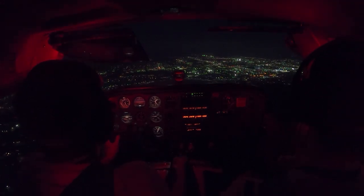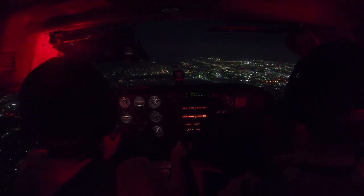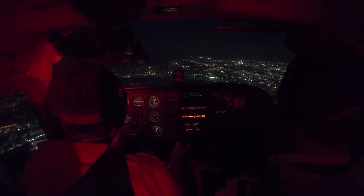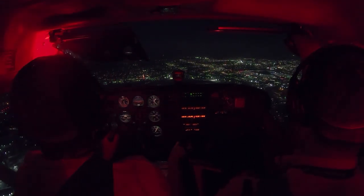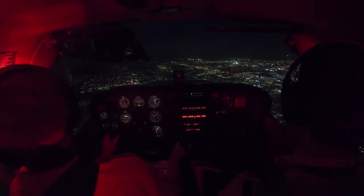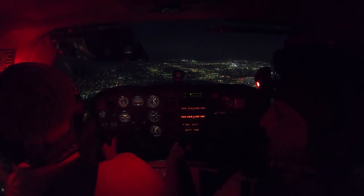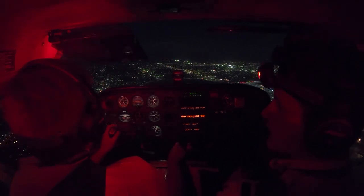Okay, so flaps up, mixture rich, fuel select valve on both, 2,100. Lights are on, engine instruments are in the green. Now it will be pretty difficult to see the runway. Yeah, it's pretty difficult. But you can see the strobe lights at the end of it? Yes, I can. And I'm just going to report to the tower.